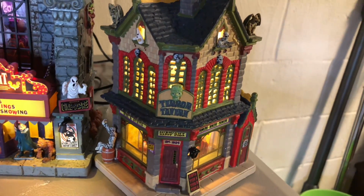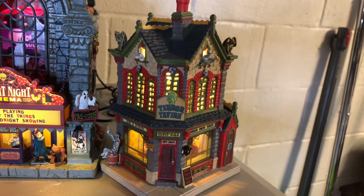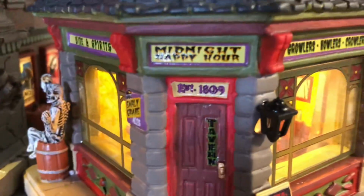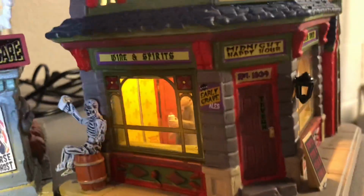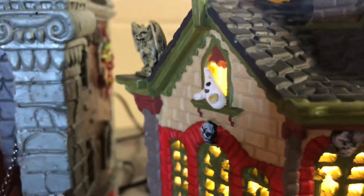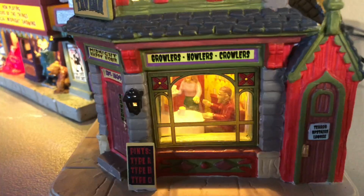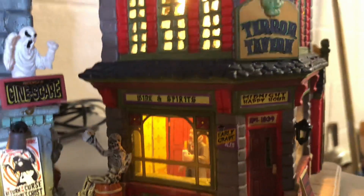But overall, I think the Terror Tavern is a great restaurant building. We see at least one of these every year, and I'm always a big fan of the restaurant buildings, this one being no exception. I really like the little details on it, like the skeleton and ghost hanging out the top windows drinking, and also the interior scenes here are really cool as well, with a Frankenstein-looking guy as well as a Dracula, who I'm assuming is drinking a Bloody Mary.